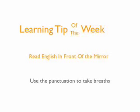The problem many students have when they read English is that they often end up sounding like a robot. Like, read English in front of the mirror, use punctuation to take breaks. There's no tone or intonation in there. So always practice that intonation and always use the punctuation in your sentences to help you to sound more natural. So there you go, learning tip of the week, read English in front of the mirror. Once again, that will be posted on our show notes on our website. So learning tip of the week, don't forget to use the punctuation when you're reading to take breaths.